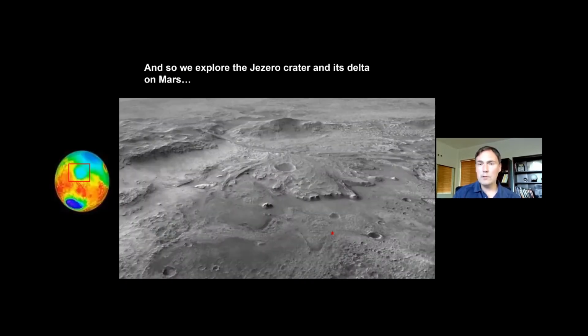And so again, here's where we are, in this case in the red star area showing our landing site. We're looking towards the top of this image, northwest towards the delta. That fan shape towards the northwest is where we want to go from where we are. We want to study not only the region where we landed, but the front of the delta, the interior of the delta, and eventually even beyond the crater rim.